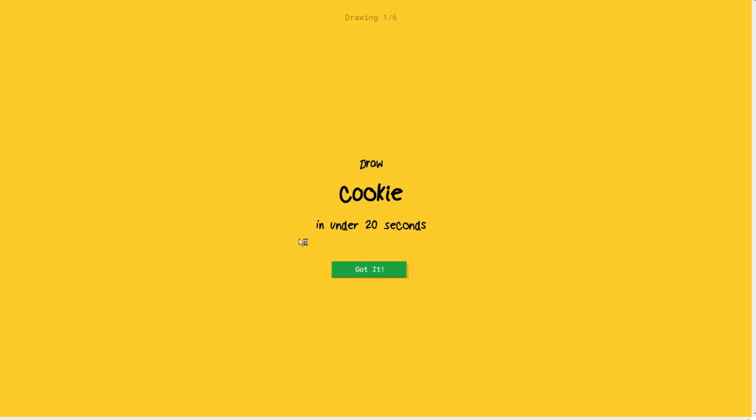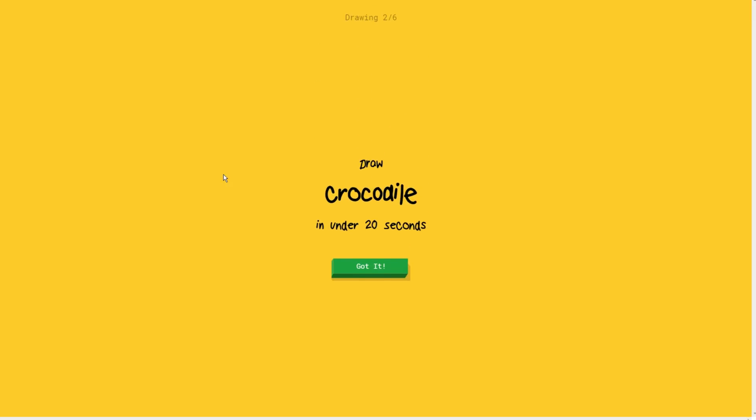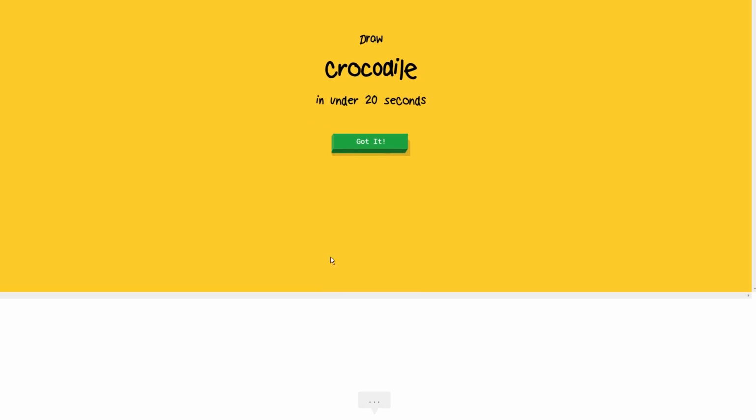Cookie. So a cookie kind of looks like, I've played this quite a bit, actually. Like this. I see a circle. Or nope. Blueberry. Nope. Or clock. It's a cookie. So I know. It's cookies. Yeah! There we go. Thank you, Sharon.